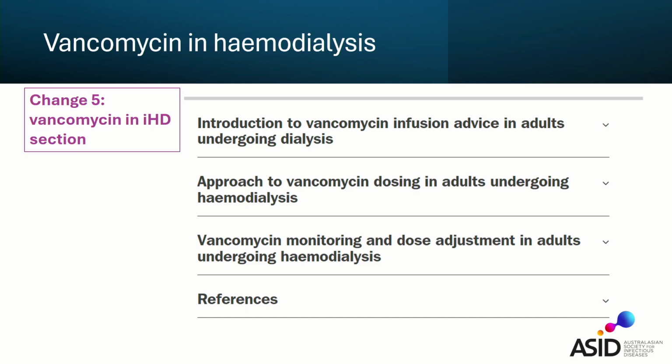There is a new section for vancomycin in hemodialysis. And again, it's essentially just a flag that it's here. There's been some amazing work coming out of Alice Springs, and Danny Sy is about to publish, I think, 2 or 3 papers around vancomycin dosing and hemodialysis. I think he's done it in combination with the Darwin group. And that wasn't maybe ready for this edition, but I think the Alice Springs and Northern Territory group essentially are going to revolutionise this content for the next version.